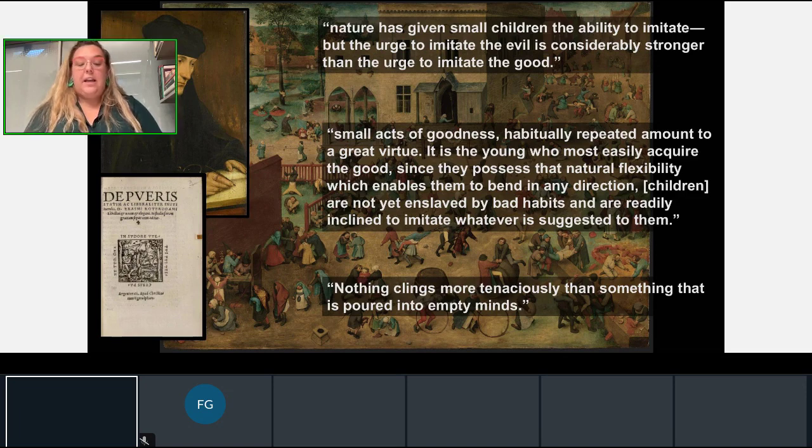End quote. Later in his treatise, he continues, quote, "Small acts of goodness, habitually repeated, amount to great virtue. It is the young who most easily acquire the good, since they possess the natural flexibility which enables them to bend in any direction. Young children are not yet enslaved by bad habits and are readily inclined to imitate whatever is suggested to them." End quote. After all, as Erasmus cautions his reader, quote, "Nothing clings more tenaciously than something that is poured into empty minds."